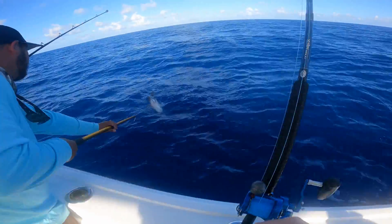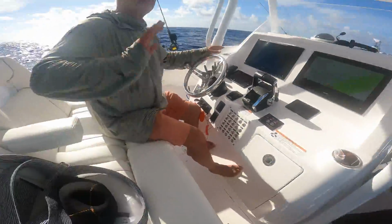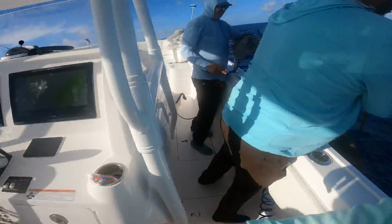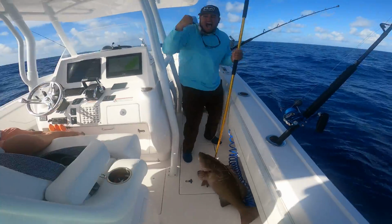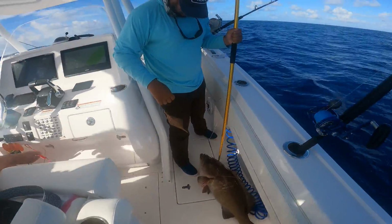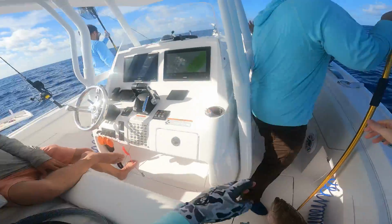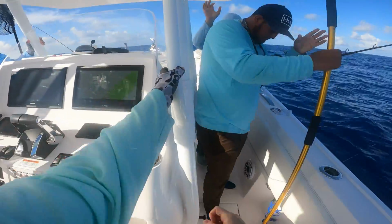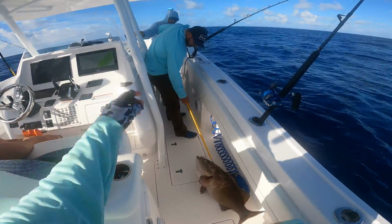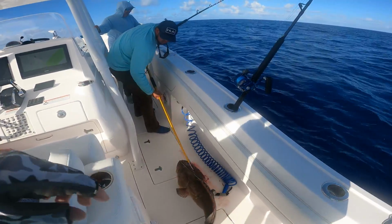Yes! Nice. That's what I'm talking about. Oh, that was good. That's huge. That's what I'm talking about. Yes! Oh, yes! That's how you do it. Yo, give me some of that. Wow. That is the biggest, that dwarfs the other one by like 10 pounds.